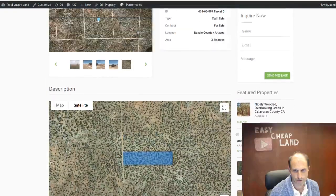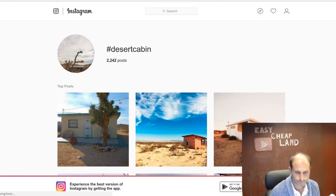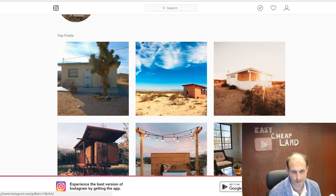So there you go. There's the property. I pulled up desert cabins. This isn't full on dry desert. This is a deserty atmosphere. This is Arizona. It's dry, but it's not as dry as some of these pictures. Some of these are really desolate. This looks like San Bernardino County or something, Southern California.